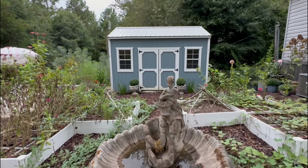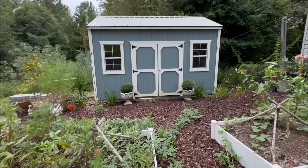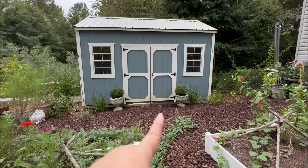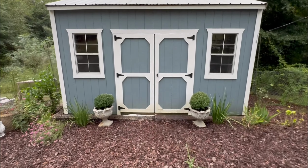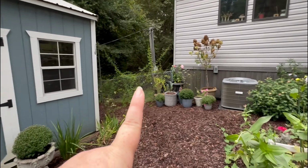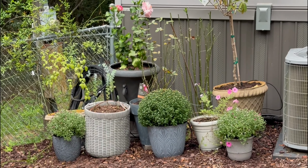All right, y'all. We ended up putting mums everywhere. We even went and got a few more mums in the meantime. So we put 2 in the planters on either side of the shed, which I have never planted up, so I was very excited about that. And these are the larger pink ones. Then I replaced some of the dead plants over here with a large pink mum and 2 little purple ones.